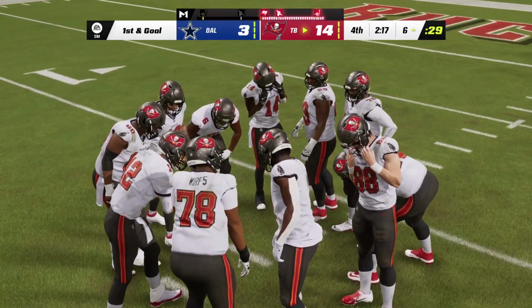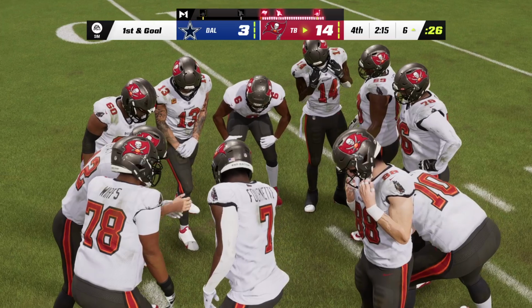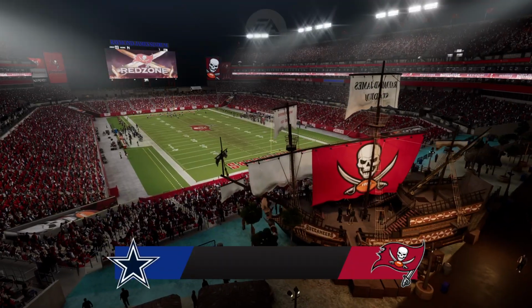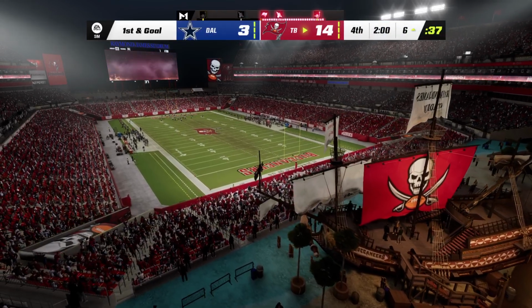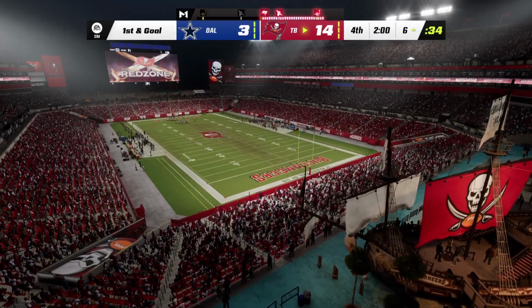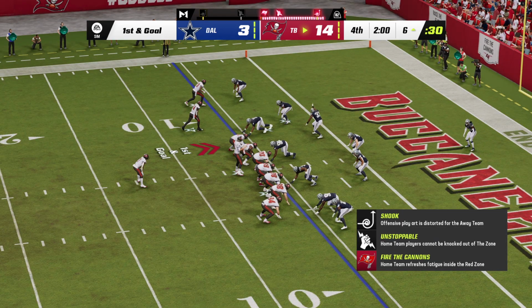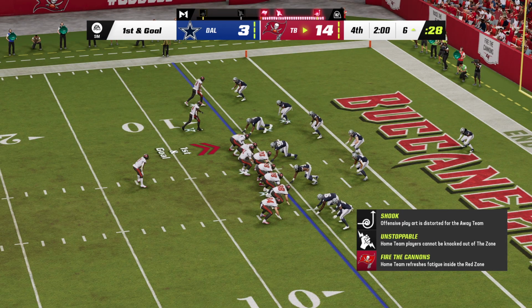Well, this is why you work out so hard, right? This is why you spend all that time in the offseason. This is why you have those OTAs and mini camps. For these situations, these scenarios, to run someone into the ground and secure a victory. A good chance now to put this game on ice. This is 1st and goal.